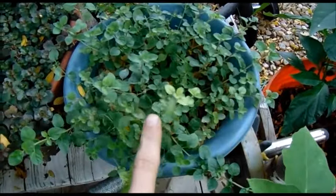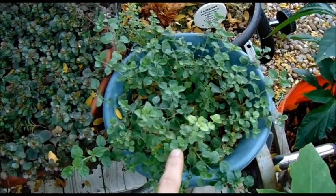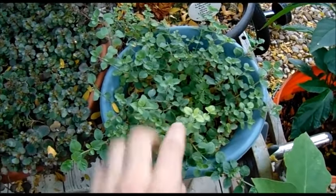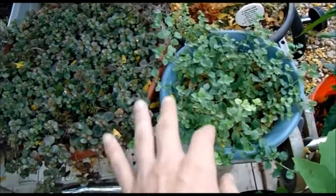This right here, in these bins right here, we tried to overwinter pepper plants. We tried to clip them down and overwinter them. Somehow oregano survived in it. The peppers never made it in that system. We might try a different system just for fun.